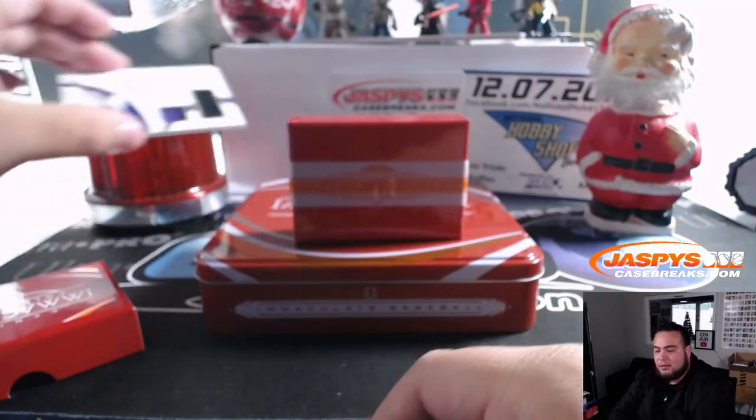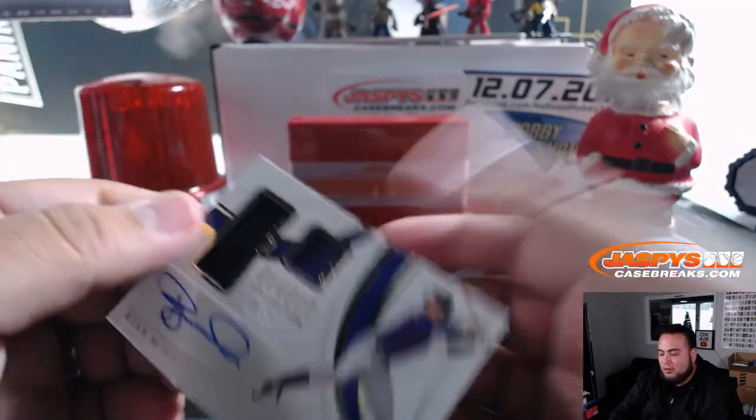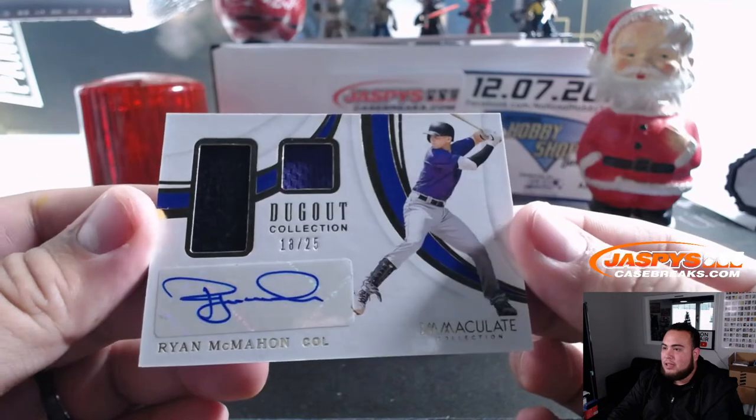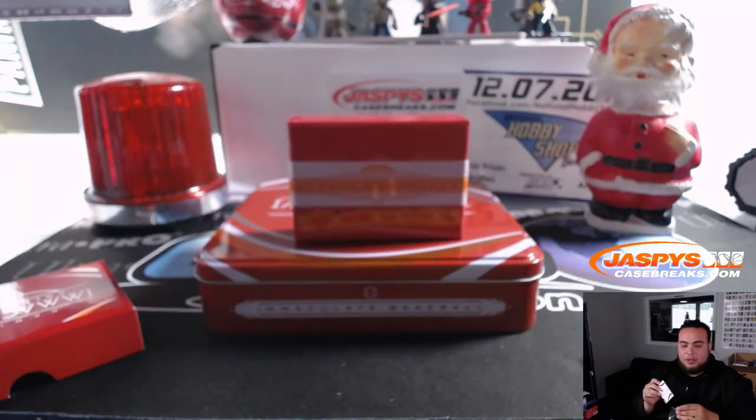Do we, guys? And we got a Jersey Auto Dugout Collection, Ryan McMahon. That is 18 out of 25, spot 8 going to Jimmy.